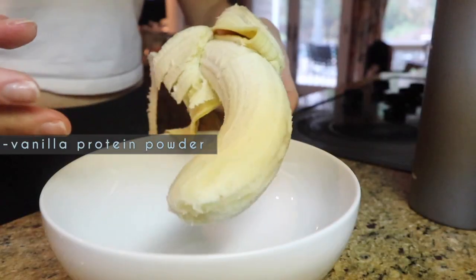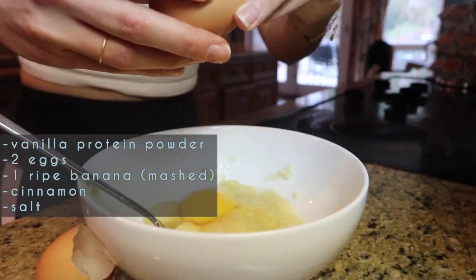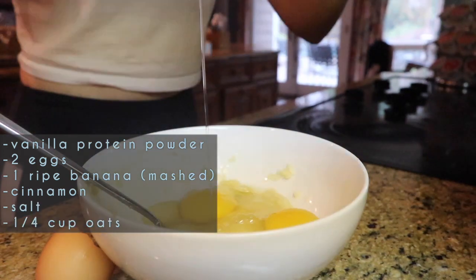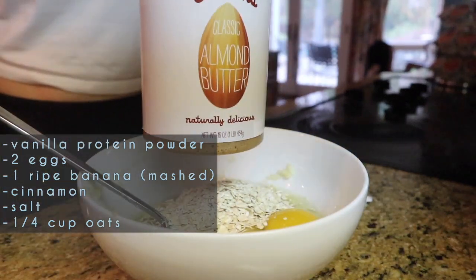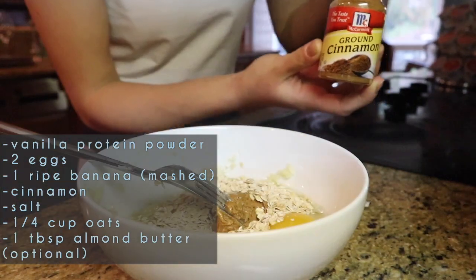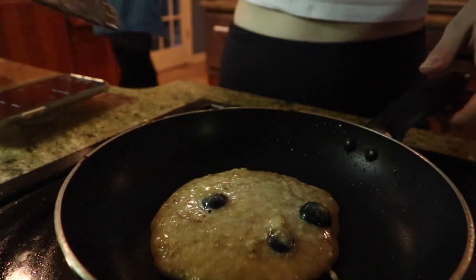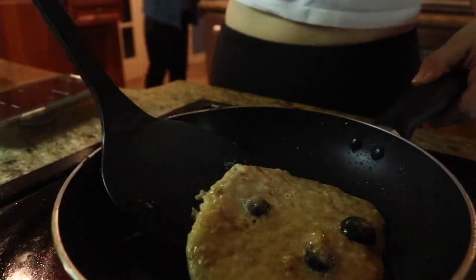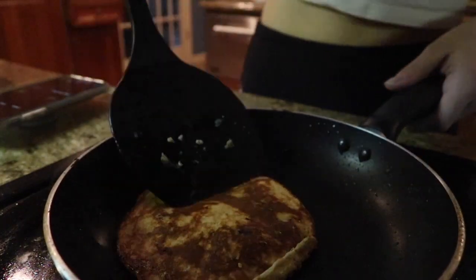So I use that. I use 2 eggs, 1 mashed up ripe banana, cinnamon, salt, 1/4 cup of oats, and depending on the day, if I had a workout, I'll definitely add this in just because I'm extra hungry. I do a tablespoon of almond butter as well. I mix it all together and put it on the pan, 1 pancake at a time. It's about 1/4 cup of batter. You basically do 2 minutes on one side, it's low to medium heat, and then you flip it and 30 seconds on the other.